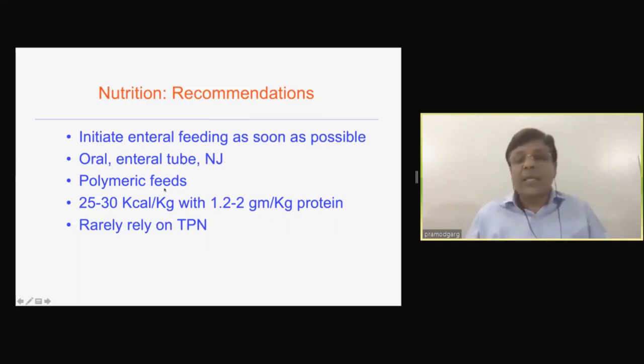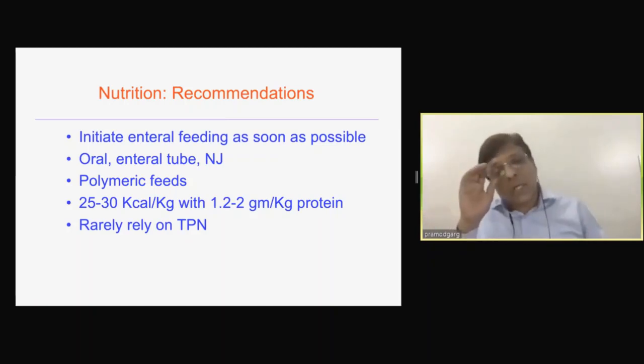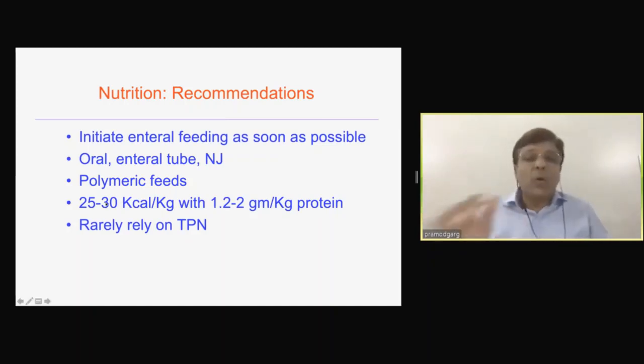Polymeric feed is given. Elemental feeding is not required. Our goal is to provide 25 to 30 kilocalories per kg with 1.2 to 2 grams of protein per kg. But if you are able to manage about 1,000 calories in the beginning, it is okay with us. And we rarely rely on total parenteral nutrition.